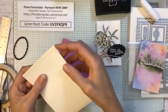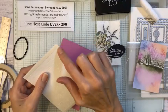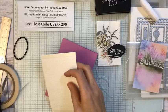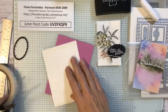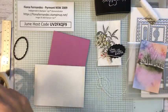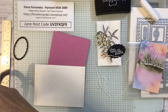Now if you get a piece over the edge like that, don't worry about it. When we take the tape off it, I'm going to fold the tape back on itself. Sorry, I keep dropping my little bling.